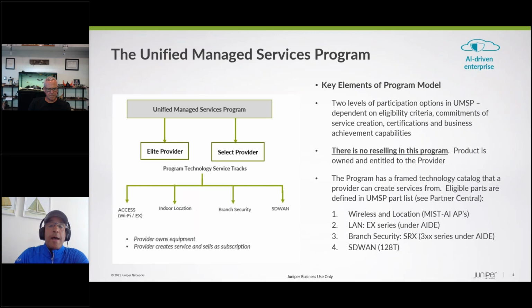Within the program, there are 4 technology tracks. Partners can participate in one, or they can participate in all 4. When you looked at the slide that Pete broke out, there was a bunch of technology under that. We've categorized it into 4 tracks. We have what we call Access, which is our wired and wireless technology, so Mist APs and our EX campus switch line. We have our indoor location services. That's primarily based around the Mist access points, but we have a lot of partners spinning that up as a differentiator service that they offer their customers.